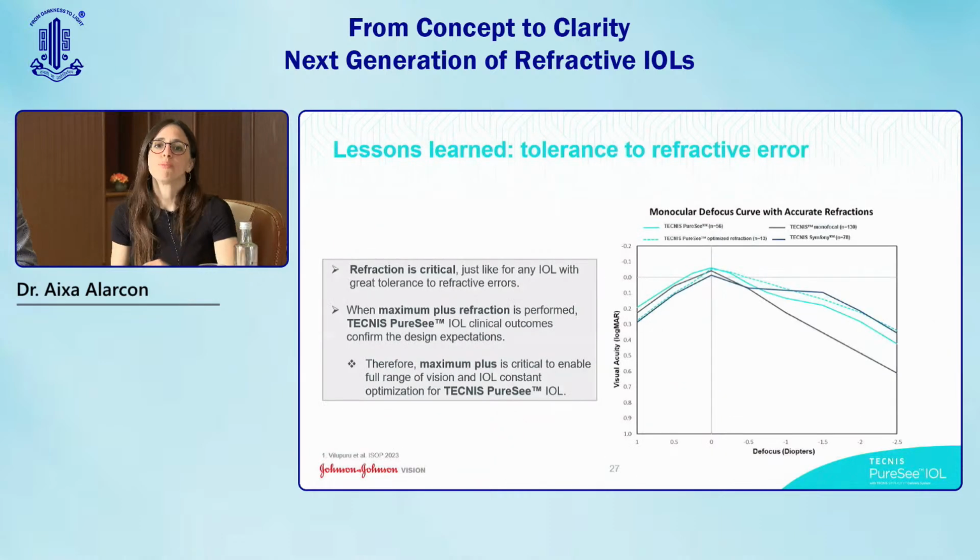But something that I would like to mention as well before I finish the presentation is to keep in mind that because the lens is so tolerant to refractive error, sometimes it can also be difficult to know when you are in the correct refraction. And that's something very important. Maybe the patient is not going to notice the difference, but for yourself, you are going to start using PureSee. It's important to keep that in mind, especially if you want to know the true performance of the lens, or if you want to optimize your A constant.